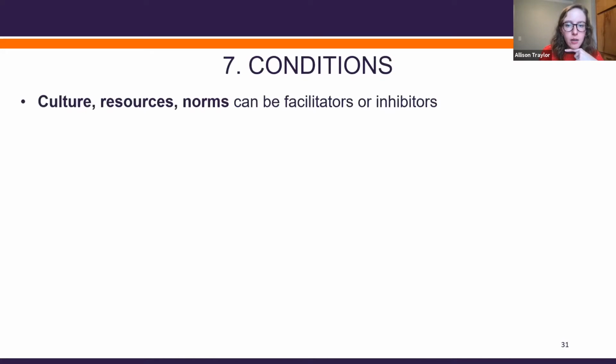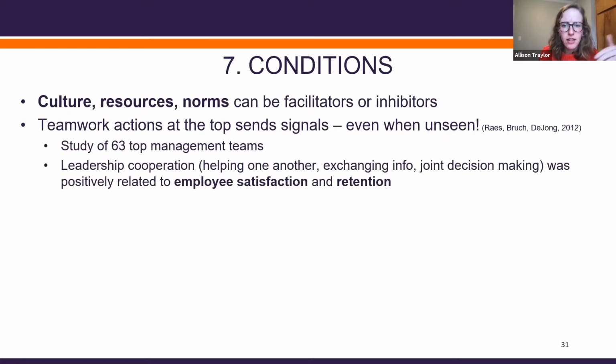And then finally, we have conditions. I've already talked about conditions a little bit, but once again, these are the things in our environment that help facilitate or that unfortunately can inhibit team performance. So things like rewarding individuals over teams, or not providing the resources that teams need to communicate with each other or to engage with each other.